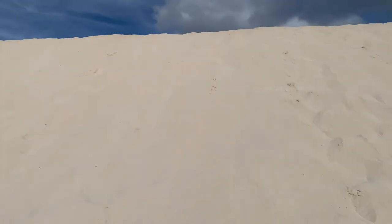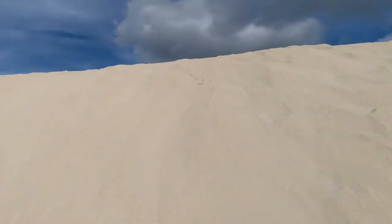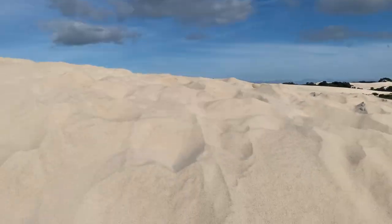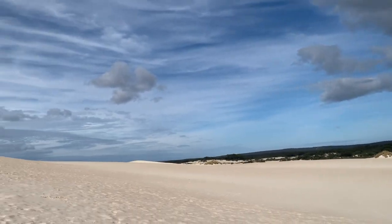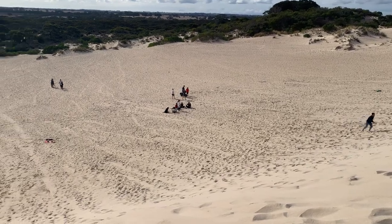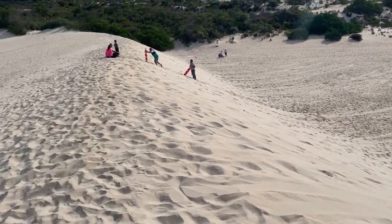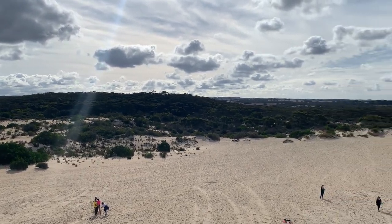Alright guys, let's go to the top and I will show you all how this place looks from the top of this sand dune. Wow guys, this place is huge, guys. Very big sand dunes around this place and there is a lot of sand here. Look at this view, guys. It's great, amazing.